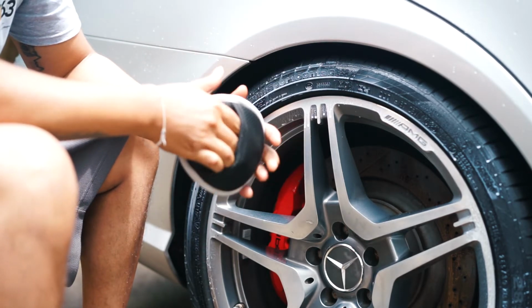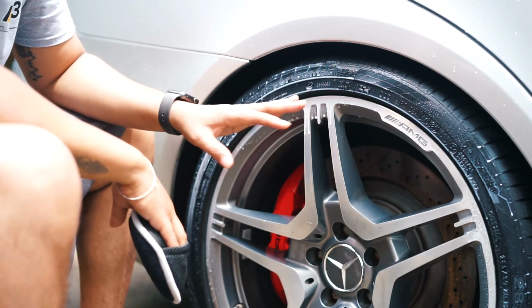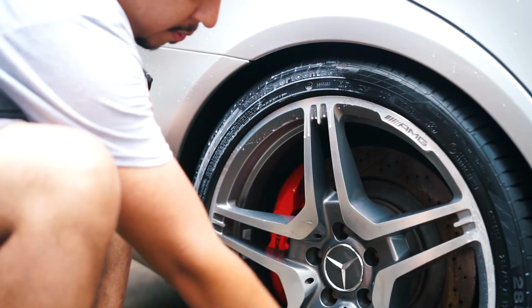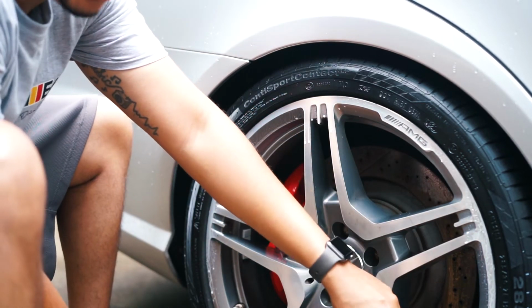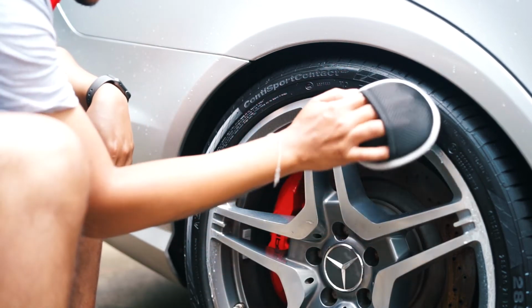It looks like spraying it directly onto the tire will probably make you waste a lot of the product because it comes out so fine and so fast. But let's wipe it into there. You want to make sure you get the excess tire shine off of the wheel. That way it doesn't sling onto the car.